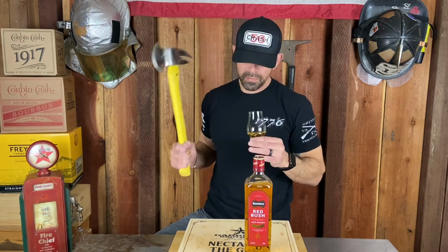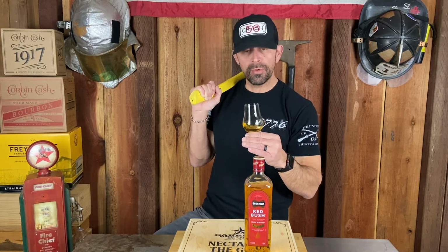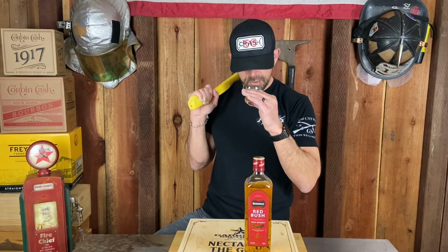I'm just gonna go for the palate. I'm getting some sweet notes. It's really light, and if you like light, I would say if you like Basil Hayden, you might like this. This might be the gap bridger for you. I'm not gonna say it's bad. I'm just gonna say it's light. There's no ethanol burn. I mean, it's 80 proof already.